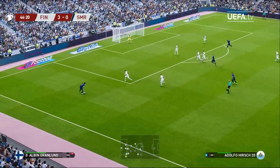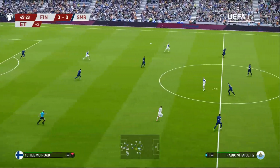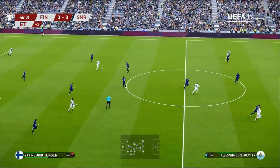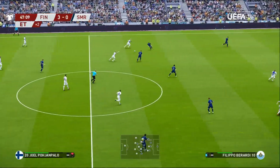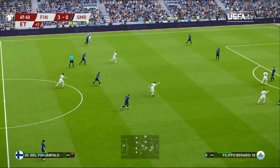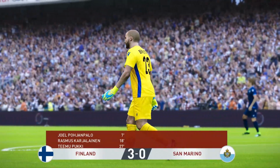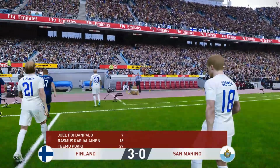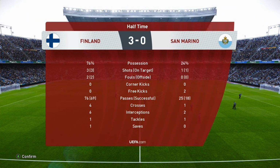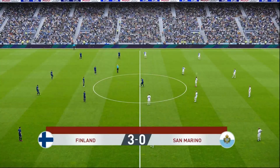Helps available out wide. And now they can launch a counter. And the referee brings the first half to a close. As easy as 1-2-3, it really has been that straightforward. Halfway through the match, but very little to suggest that much will change in the second half. Peter, do I really need to say anything, or can I simply refer you to the scoreline? Finland very much in control here, three up and cruising.